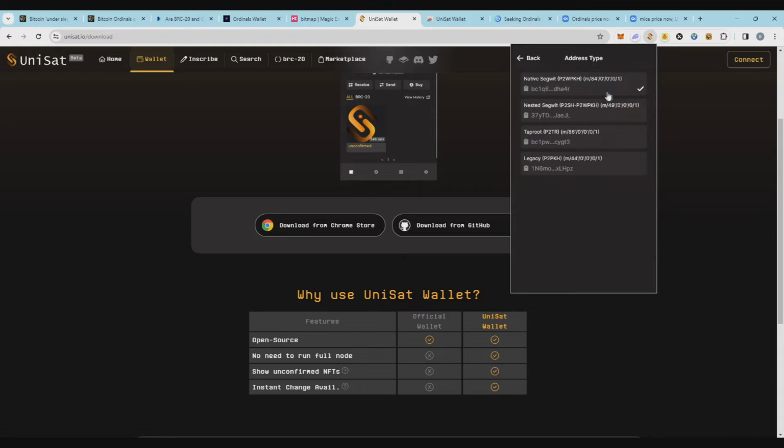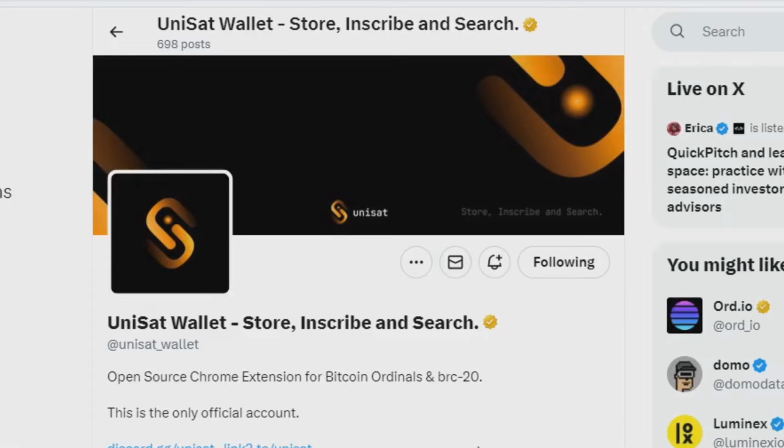Myself, I've mostly been using the native SegWit and I haven't had any real issues. I think for one mint I had to use the Taproot address, but hey, just as I said before, just send over some BTC from one wallet to the other and you're good to go. Alright, now that you are all set up, it is time to hunt for some gems.